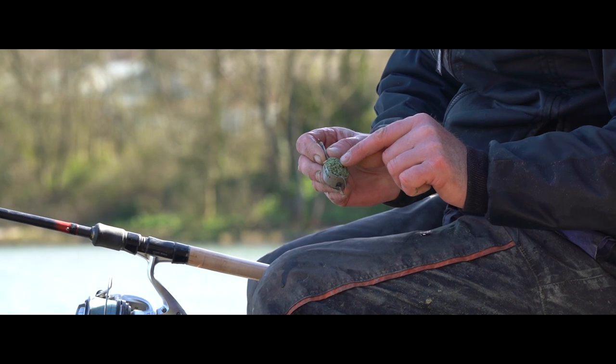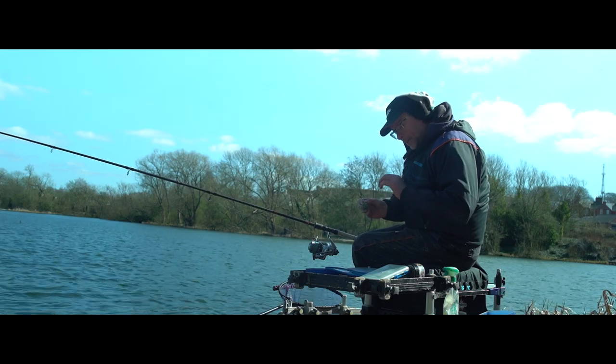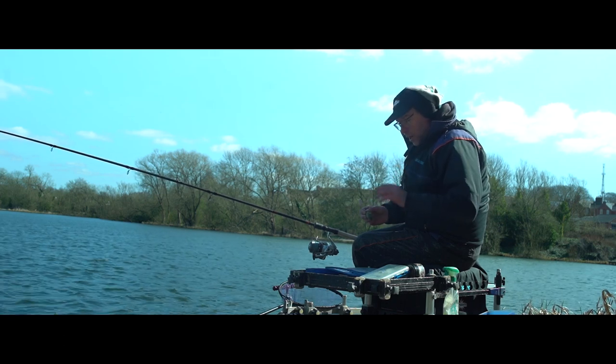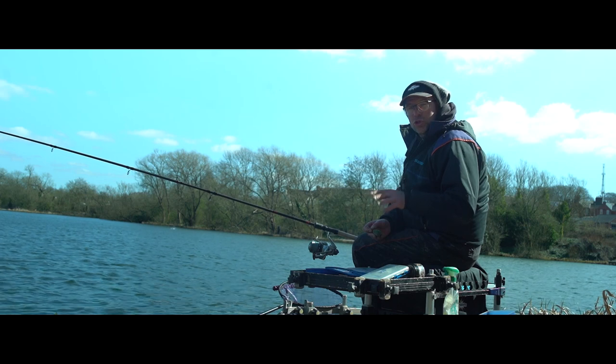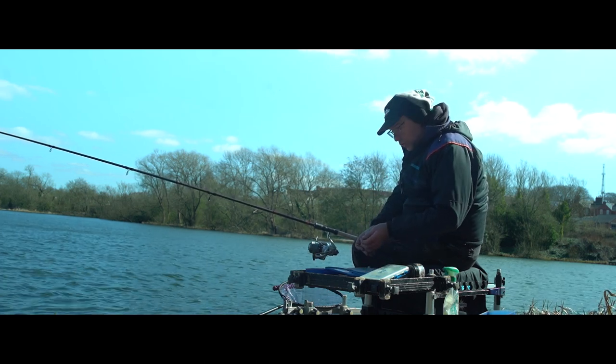But literally just under those pellets there, you can see my hook bait. That's exactly what I want to happen. Those hook pellets, a lot of them may be removed on the surface, and my hook bait then is visible straight away for the fish to pick out. That's the loading of the feeder in this situation.